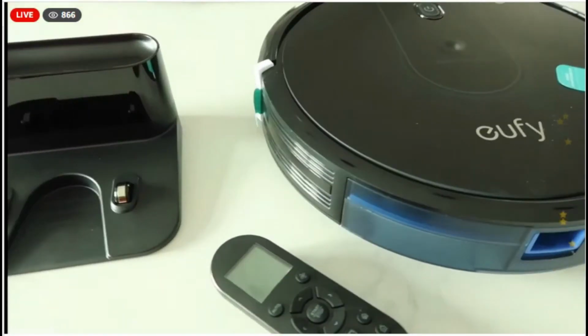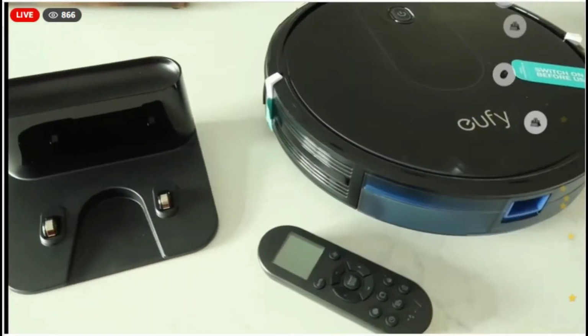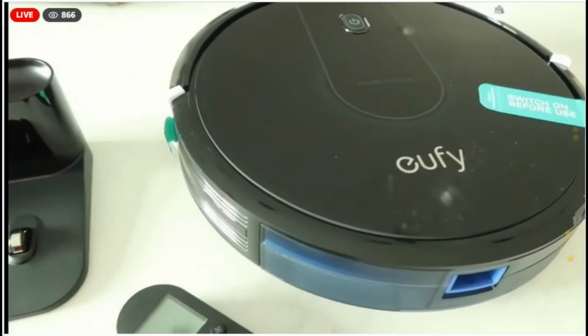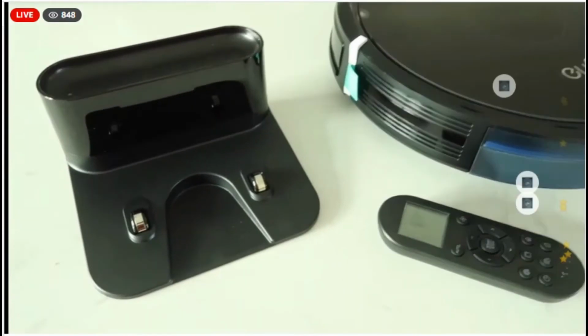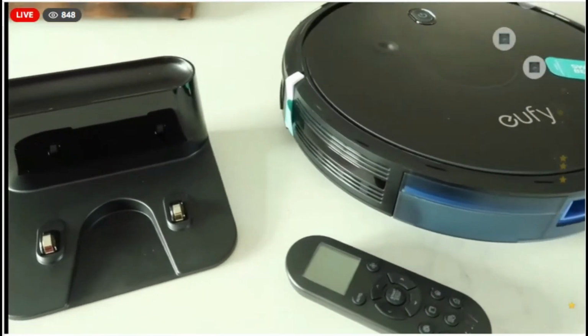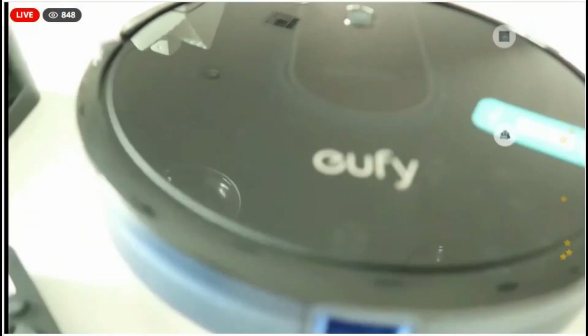This BoostIQ RoboVac 11S Slim is super thin with 1300 Pa strong suction. It has a quiet, self-charging robotic vacuum cleaning system that is great for hardwood floors or floors like tile, and it actually is great for medium pile carpets, which is really good as well. So you can use it on hardwood, carpets, area rugs, and so much more. It has a really quiet clean, and vacuums for up to 100 minutes.